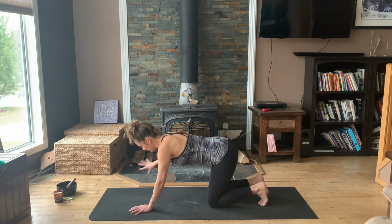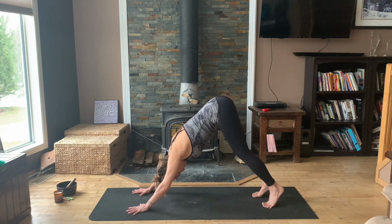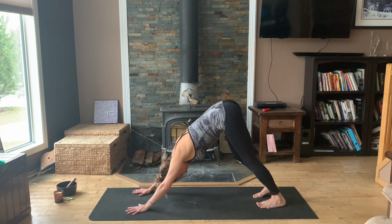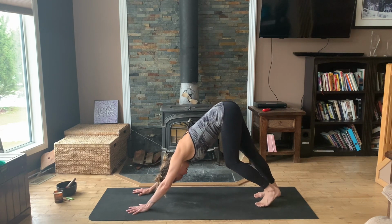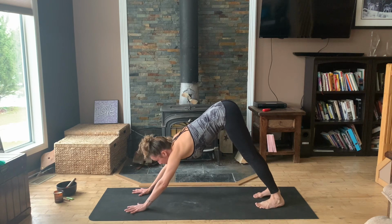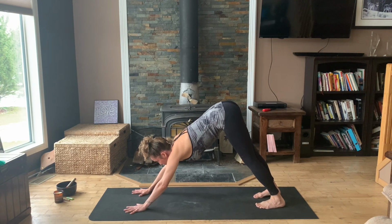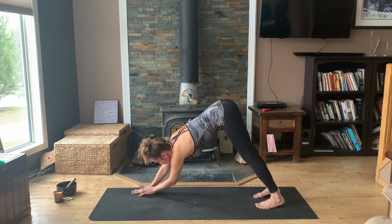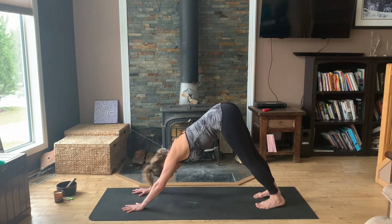Let's come right into our downward facing dog. So lift the hips up and back. Feet are separated about hip distance or whatever's comfortable for you. And just pedal the feet out for a second, releasing any energy there. And then take a look at the palms. Spread your fingers, root down through the index finger knuckle and the center of the palm, so you really feel rooted, grounded there.